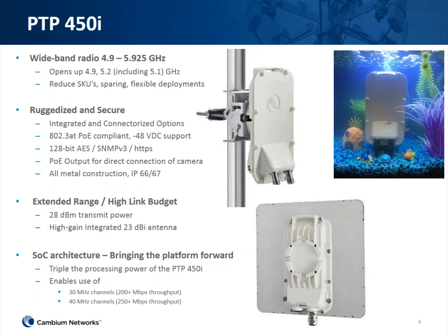Also significantly, the 450i is much higher transmit power. So in those bands that can use it, like the 5.8 gigahertz band and the 5.1 gigahertz band, you can actually go as high as 28 dBm transmit power. And then when you combine that with the high gain integrated antenna and the excellent noise factor and noise figure for these radios, you'll see in Link Planner just excellent link budgets and fade margins on this radio, and the reliability of these links is really best in class, right up there with our PTP 650 product.